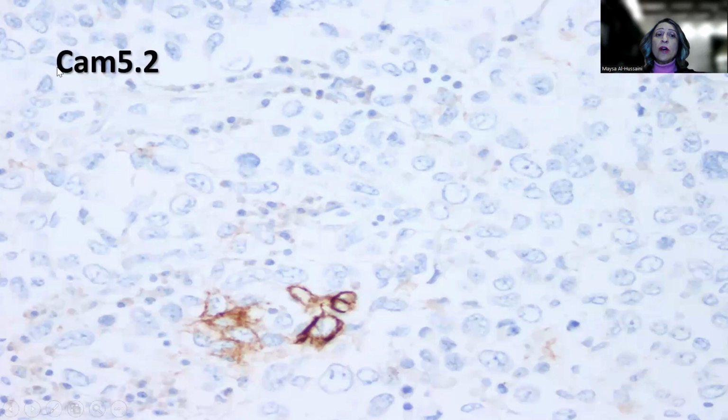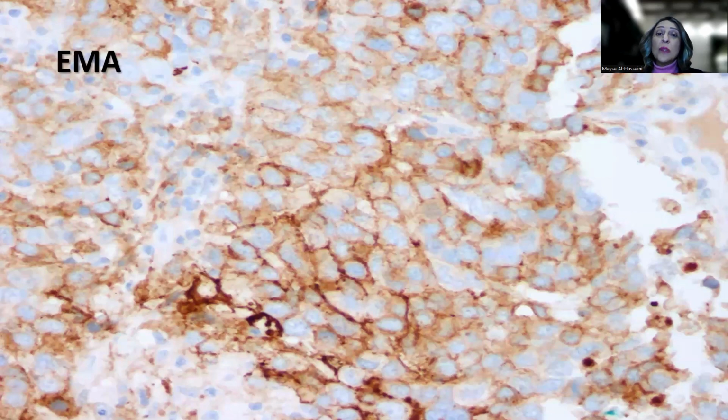Now, CAM5.2, as one of the pan-cytokeratin markers, showed only focal positivity in some of the tumor cells. The other pan-cytokeratin was almost completely negative. What was really useful is the EMA, because positivity was strong and diffuse in most of the tumor cells. And this caused us to move more towards the diagnosis of metastatic carcinoma more than glioblastoma.